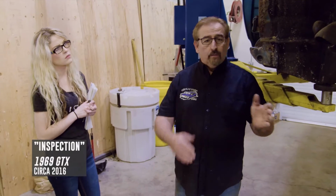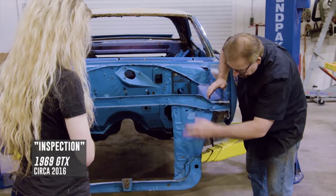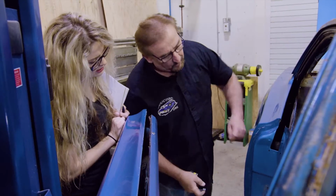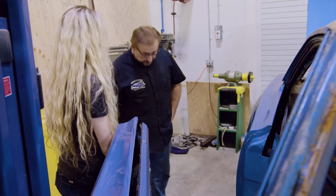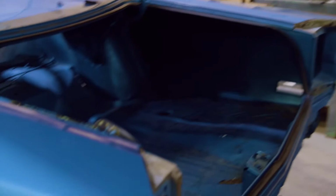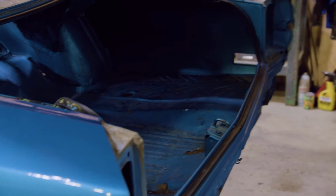So going back a few seasons ago when the car first arrived, I wanted to walk around it with Alyssa. It was a great teaching subject to say how easy it is to hide sins. And boy, that car had its share of sins. Looking in this trunk, at a glance, it looks like, hey, that trunk's not bad. I can't see daylight through it like I can on a lot of the other cars. But when you look closer, there's a hole.